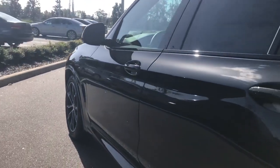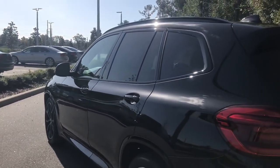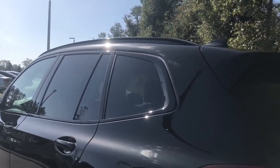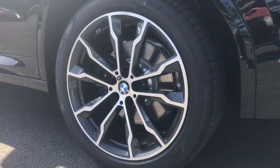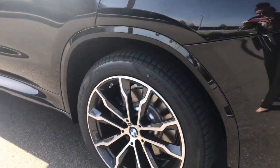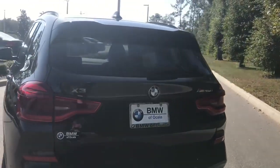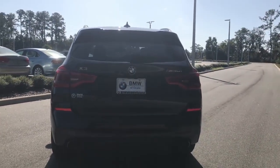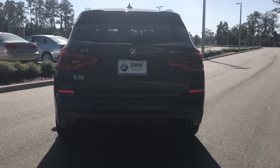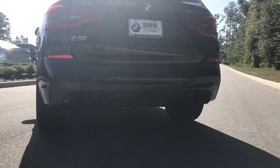The black sapphire on this vehicle is beautiful with the M Sport packaging on it because you get the nice black trim on the outside of it and the M Sport specific rims. These are 20-inch rims on it, and I love the new rims that they have for this vehicle. Beautiful, beautiful tailpipes. You have the dual exhaust.